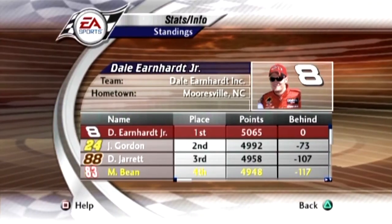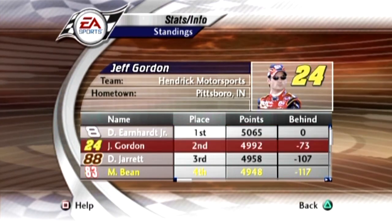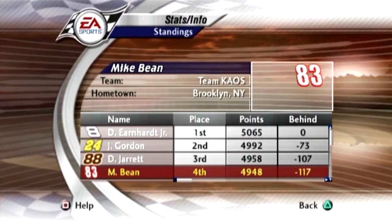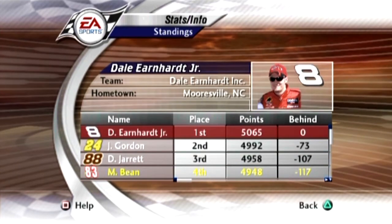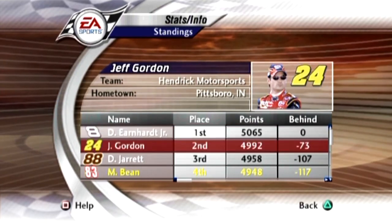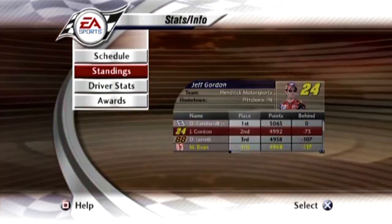And here are the point standings after The Rock. Dale Earnhardt Jr. still your points leader. Jonathan Wolf is 73 points back in 2nd. 107 points back in 3rd is Dale Jarrett. And we are 117 points back in 4th place. Now it looks like it's going to be a points battle between these two guys. That win at Atlanta really skyrocketed Jonathan Wolf there.